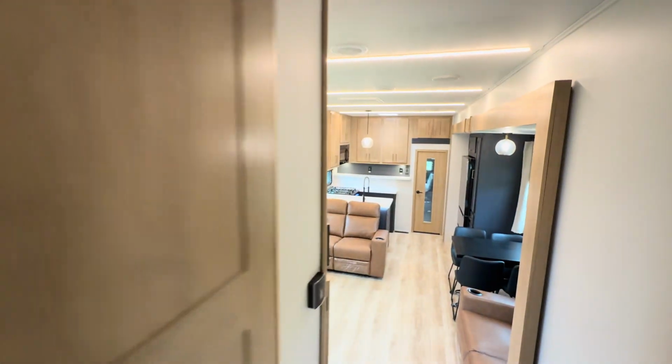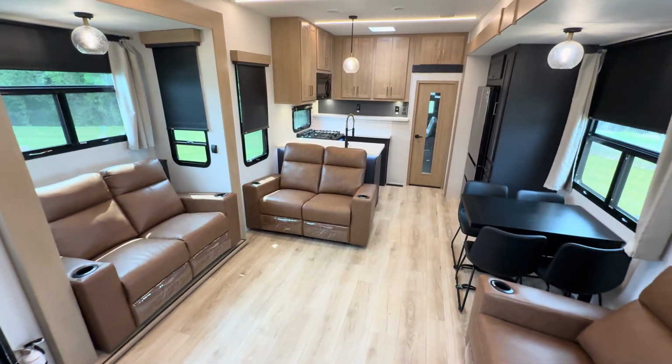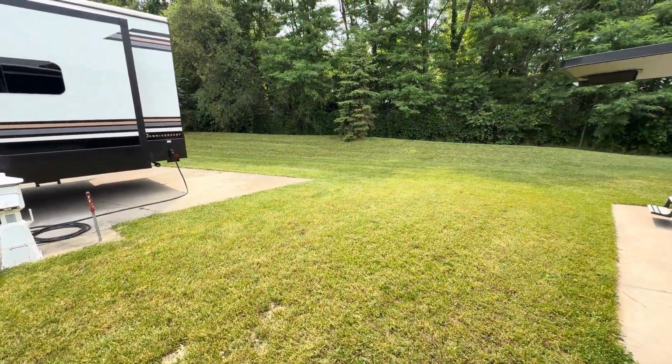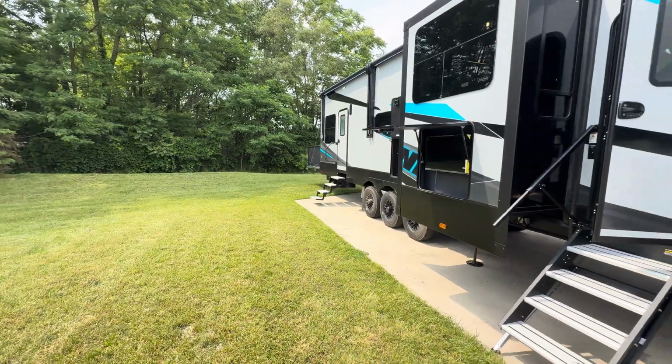But what do you guys think? The number one selling toy hauler for Cyclone. And again, Funtown RV, at the time of recording this, has 7 of these that they said they are just unloading here at the moment. So I think they're mostly down in Texas, but there's probably a couple up north too. Get yourself a good little deal.